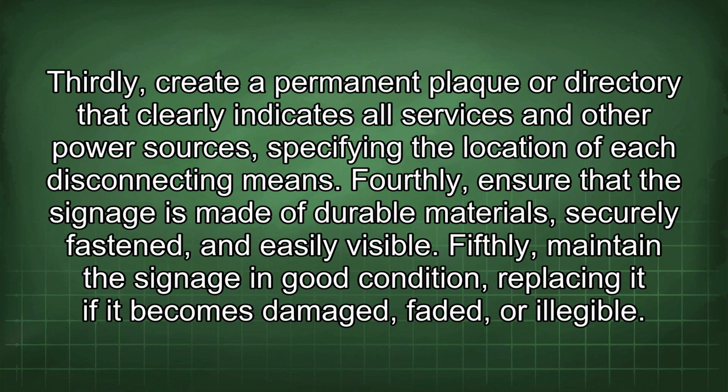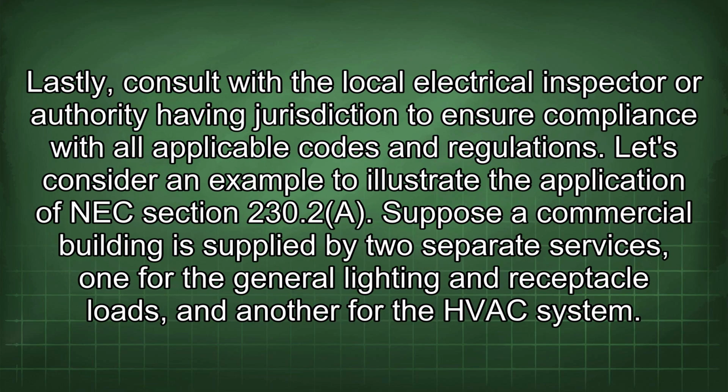Thirdly, create a permanent plaque or directory that clearly indicates all services and other power sources, specifying the location of each disconnecting means. Fourthly, ensure that the signage is made of durable materials, securely fastened, and easily visible. Fifthly, maintain the signage in good condition, replacing it if it becomes damaged, faded, or illegible. Lastly, consult with a local electrical inspector or authority having jurisdiction to ensure compliance with all applicable codes and regulations.